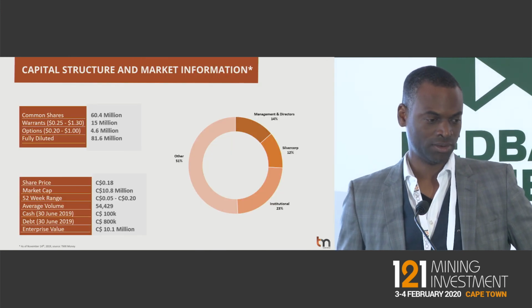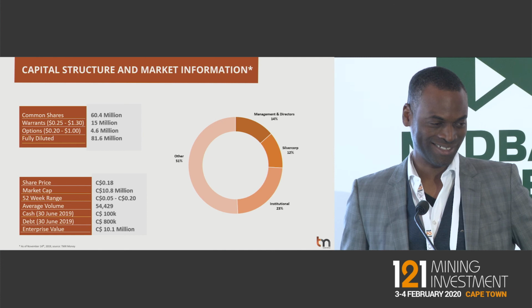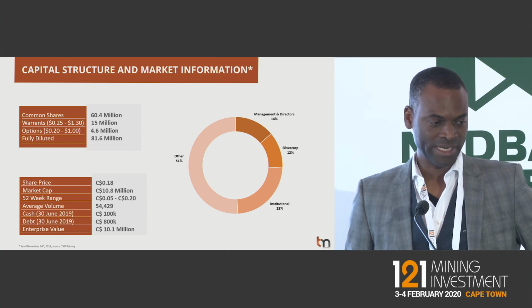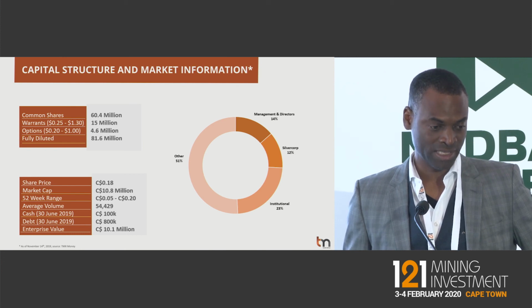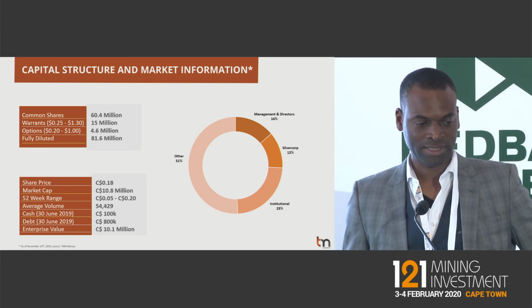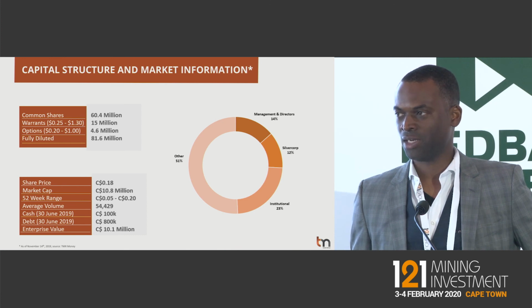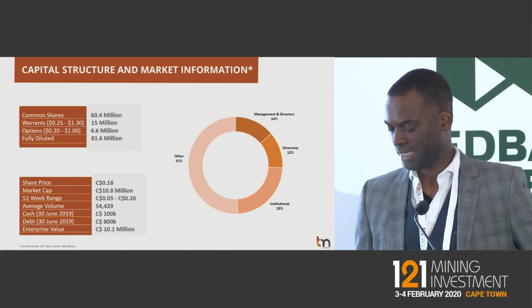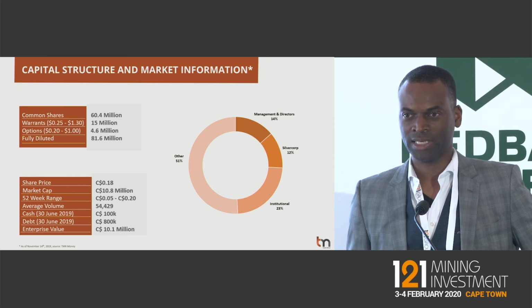This is an older capital structure, but we have just about 80 million shares out. We have a 20% holding from Sprott, from Eric Sprott. The Silver Corp now holds around 7 to 8%, and they're really focused on the progression of the company as a multi-jurisdictional miner, and the exploration that we're going to see out of Morocco.